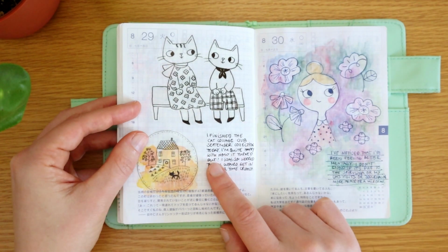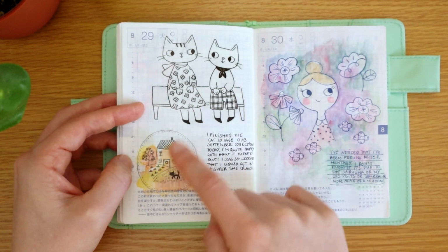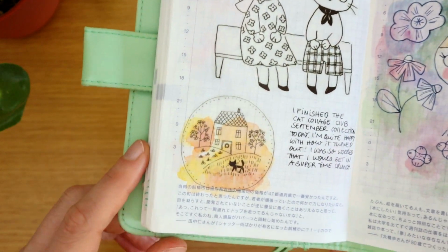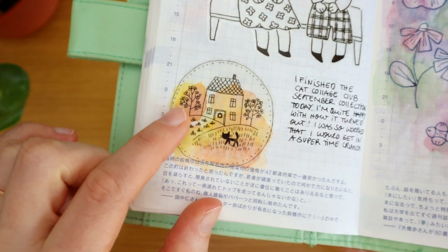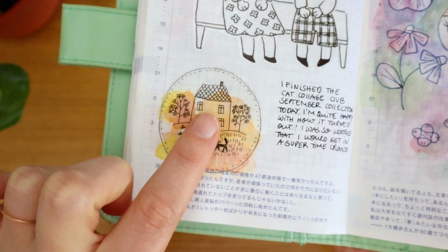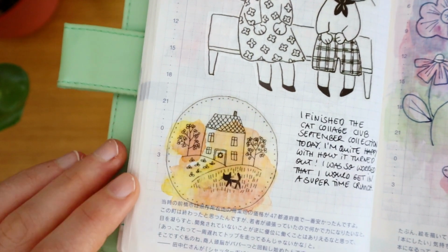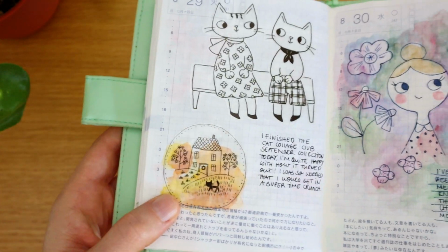And then on this day I finished up my collage sheets for September, so I put 2 of the designs in just to again remind myself what happened. And then here is something that I've been playing around with, where you put some sort of impressionistic color blobs on your page first, and then you take a transparent black and white sticker and put it over top. I quite like the effect. Kind of fun, just something to play around with.